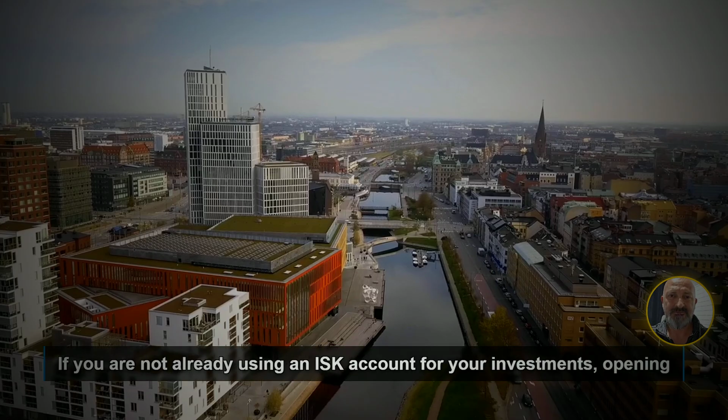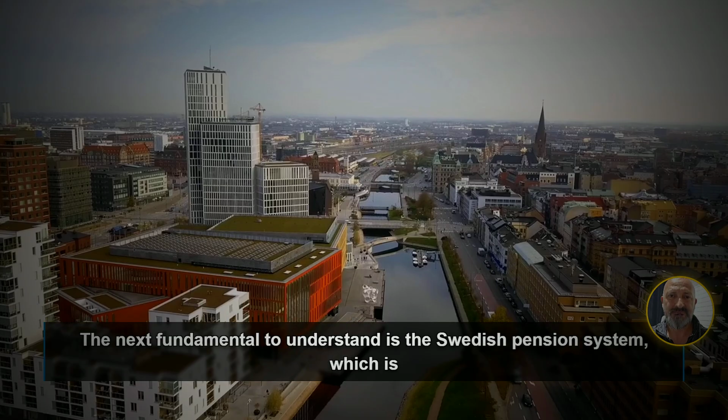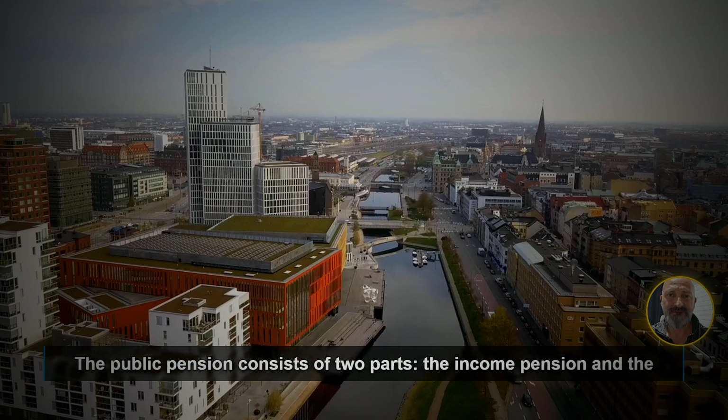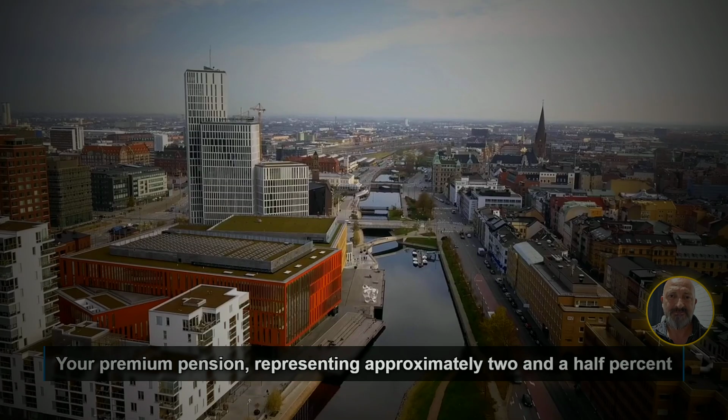Sweden has a multi-pillar pension system that requires active understanding to navigate well. The public pension consists of two parts, the income pension and the premium pension. Your premium pension, representing approximately 2.5% of your salary, goes into investment funds that you personally choose from an approved list. Many Swedes simply leave this in the default AP7 fund, which is actually quite good and globally diversified. But it is worth knowing that you have the option to choose your own allocation among hundreds of approved funds with different risk profiles and fee structures.